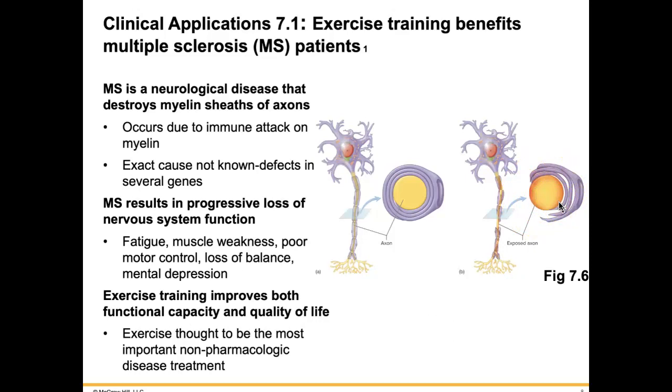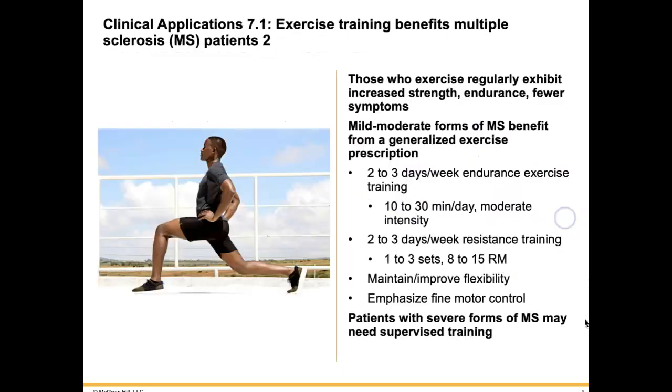Now, what we have found through research is that exercise training will improve both the functional capacity and the quality of life for these patients, and is serving as the most important non-pharmacologic disease treatment for MS. So those patients that are exercising regularly were shown to have increased strength, endurance, and fewer symptoms. And the mild, moderate forms of MS benefit from generalized exercise prescription.